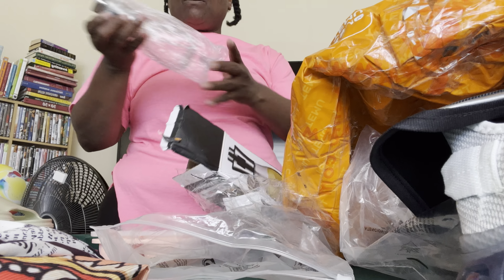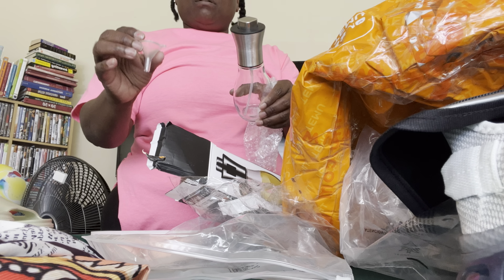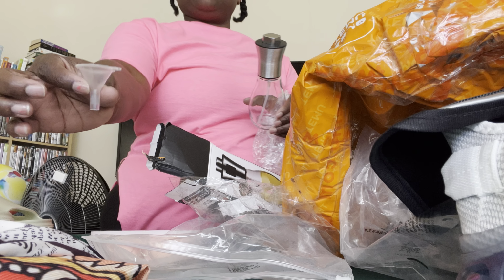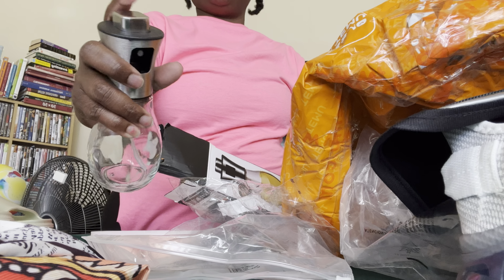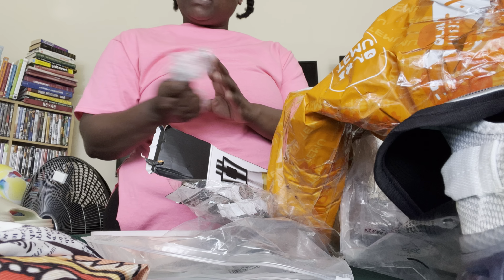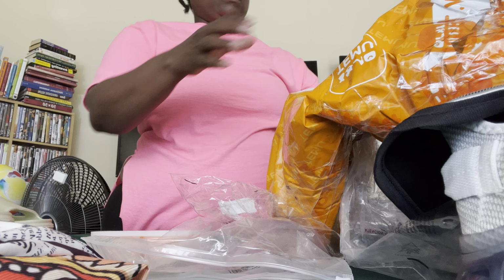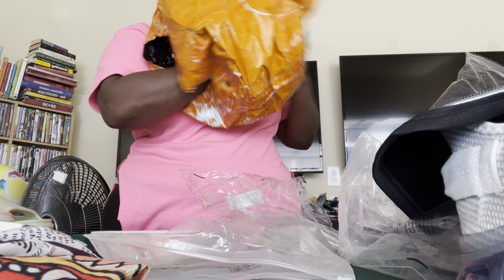Okay, this is to pour it in there. But it's the oil. You put oil in here. So I'm gonna put my avocado oil in there. It's gonna be a little bougie. And what else? I think that's probably it.